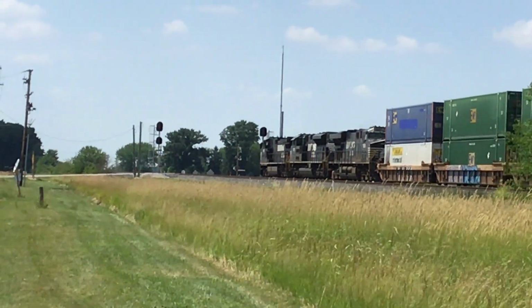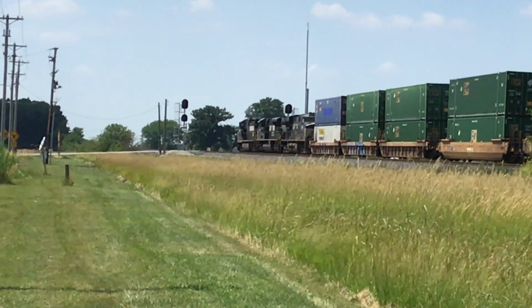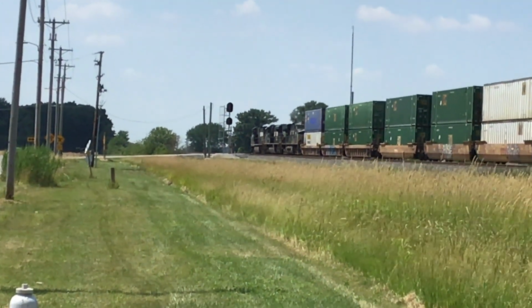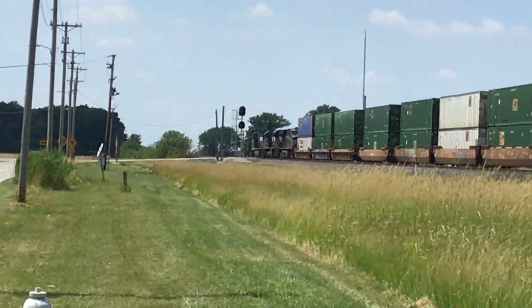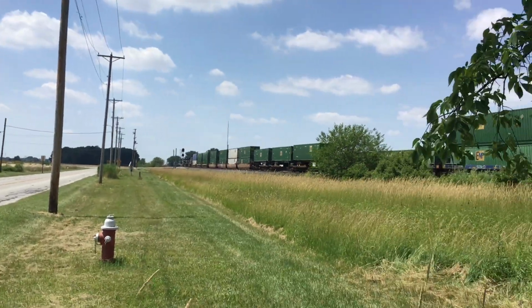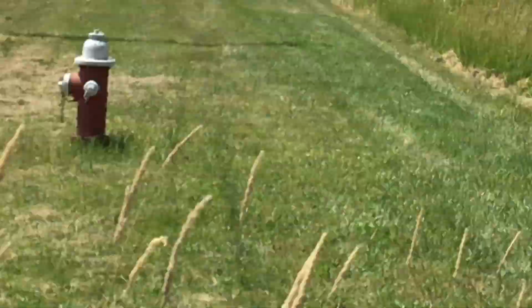As you can see, those 3 head west. A GE, a GM, and a GE, or what we would say now is a Wabtec, and the Progress, and a Wabtec. That's really weird to say that, right? It just felt like it. It looks like he may be getting stopped.